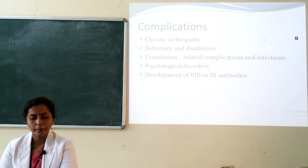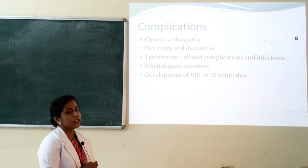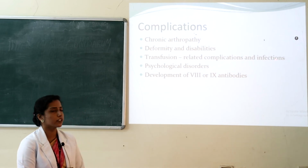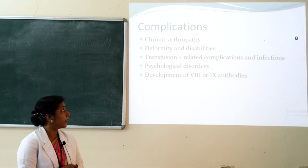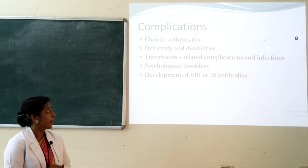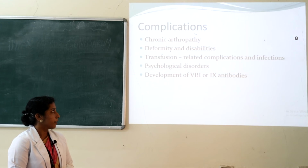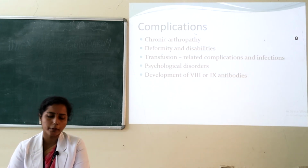In complications, the major complication is chronic arthropathy. Chronic arthropathy is the major complication of hemophilia. Then deformities and disabilities, and transfusion related complications and infections. They need frequent transfusions, and that leads to frequent infections and transfusion related complications, especially fluid overload or infections. And psychological disorders and development of clotting factor 8 and 9 antibodies. These are all the complications of hemophilia.